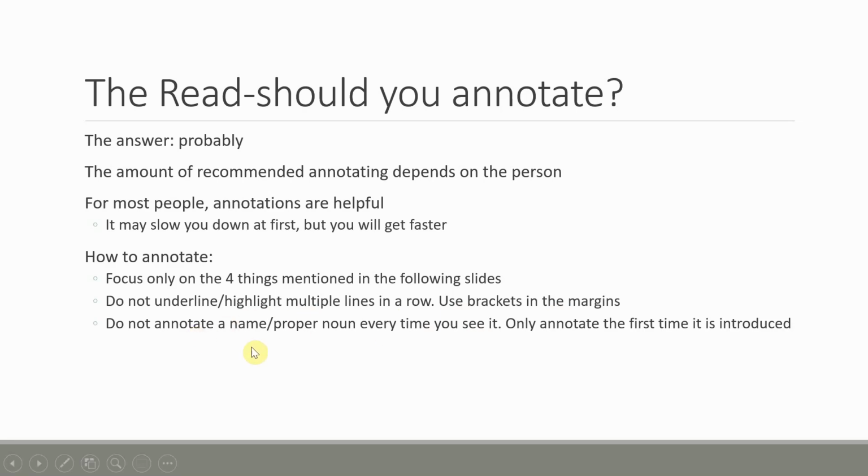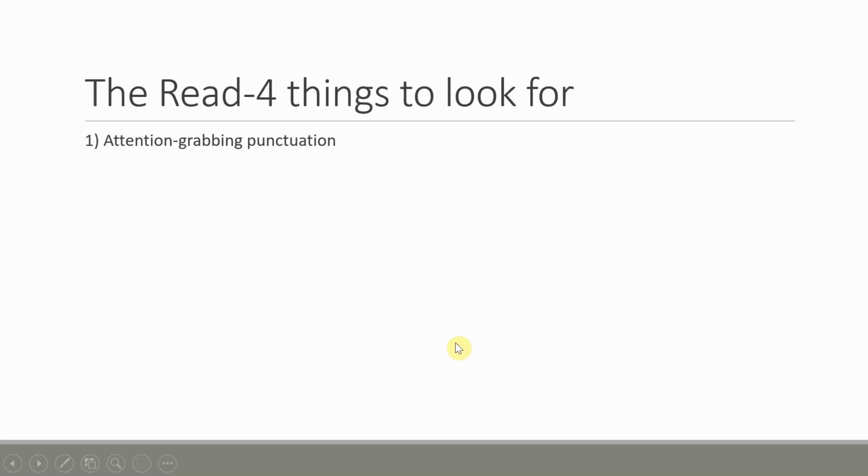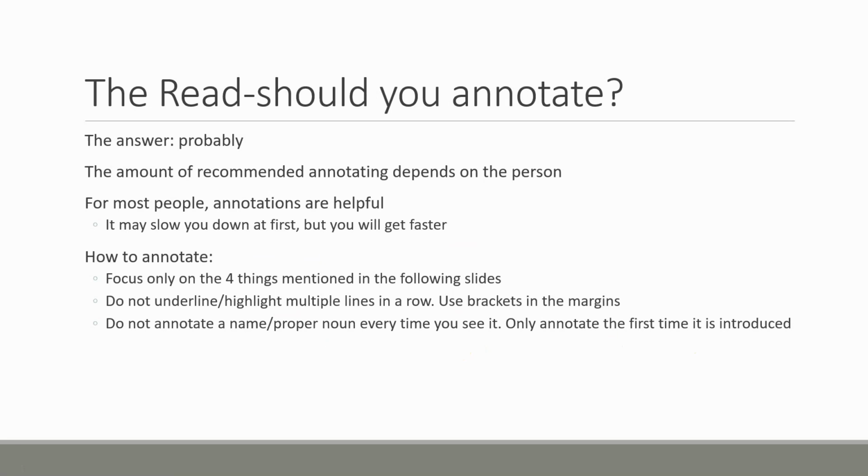Do not annotate a name or proper noun every time you see it. Like if you think this important person is someone I need to underline, don't do it every single time you see that person. Only annotate the first time that person is introduced. I'll go into that more later, but don't underline them every single time. All right, one other thing I forgot to put there: don't write words or notes in the margins. If you're actually writing things out, that's taking too much time. It's not worth it for most people.